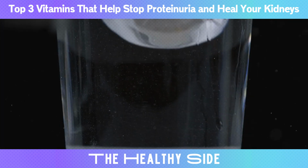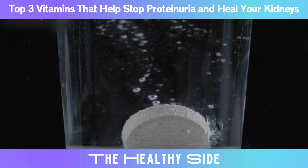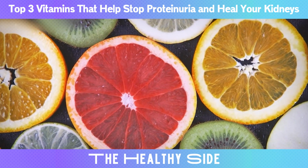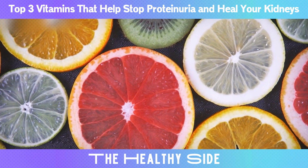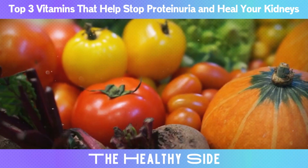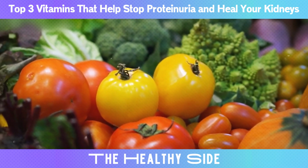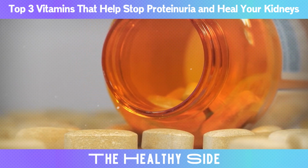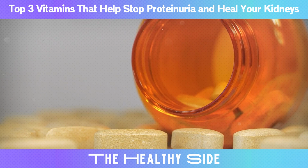The recommended daily intake of vitamin C for adults is approximately 65 to 90 milligrams, with a tolerable upper intake level of 2,000 milligrams. Dietary sources of vitamin C are abundant and include citrus fruits, strawberries, kiwi, bell peppers, and broccoli. Incorporating a variety of these foods into your diet can help ensure adequate vitamin C intake. While vitamin C is generally safe, high doses can lead to gastrointestinal upset and may interact with certain medications, so it is advisable to consult a healthcare provider before starting supplementation.